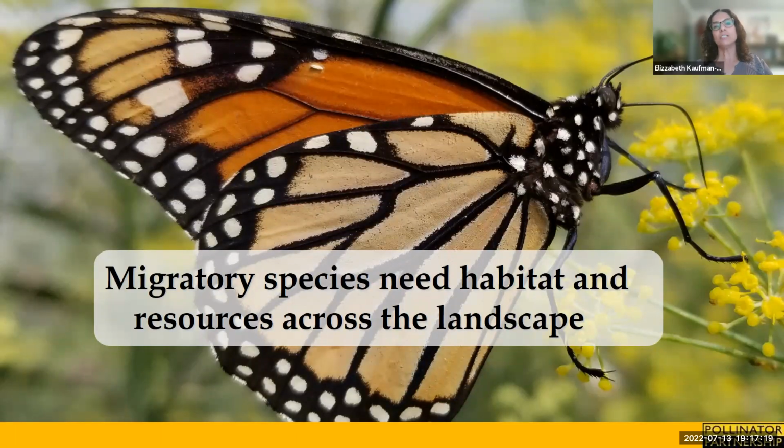These same patches also provide essential stepping stone habitat and act as a bridge connecting larger natural habitat areas, which ultimately will promote species survival. So to better understand what resources and elements are needed to design and create conservation habitat gardens that will support diverse pollinating species, excuse my dog in the background, let's take a closer look at habitat requirements and plant-pollinator relationships.